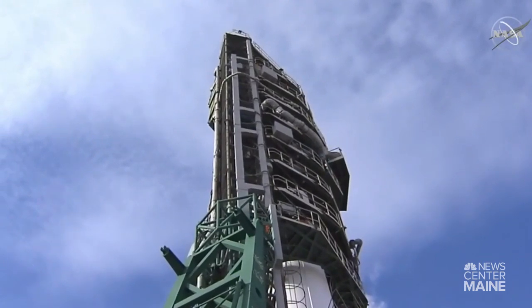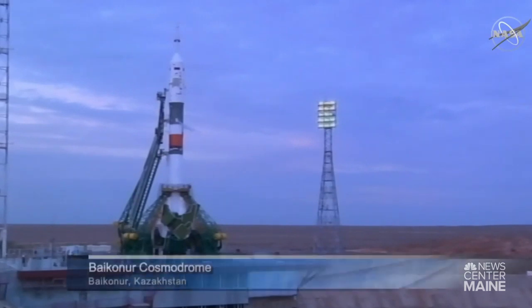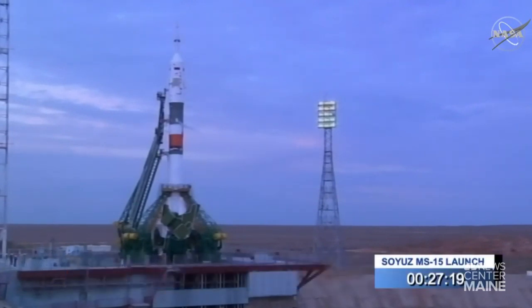Yeah. And with that, we are back to a live view, getting your first view now of the Soyuz spacecraft out there on the launch pad at the Baikonur Cosmodrome right now. Right now, we are 27 minutes, 22 seconds, and counting away from the planned launch today of these three crew members heading to the International Space Station. Again, that liftoff scheduled for 8:57 a.m. Central Time, 6:57 p.m. in the evening over there in Baikonur.